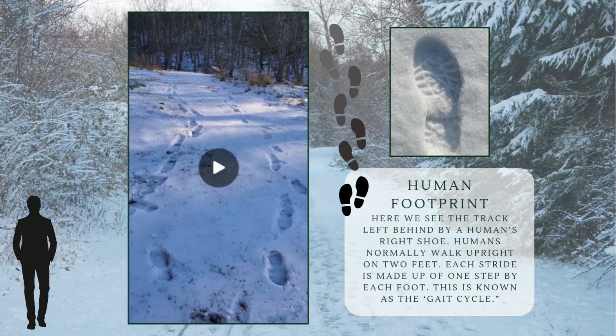The human footprint. Here we see the track left behind by a human's right shoe. Humans normally walk upright on 2 feet. Each stride is made up of 1 step by each foot. This is known as the gait cycle.